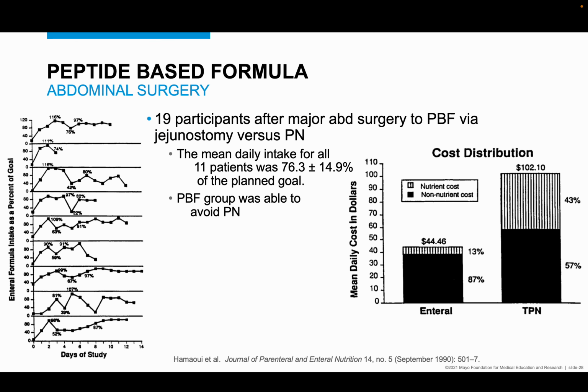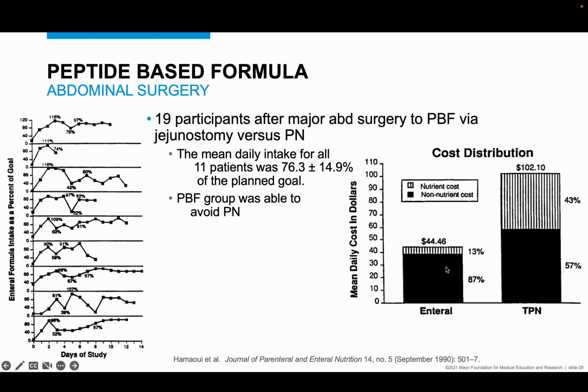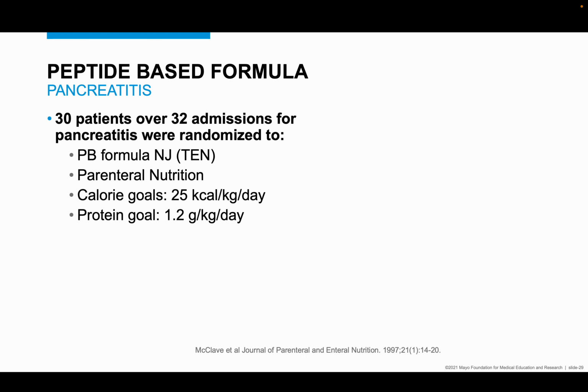So a lot of theoretical benefits, but what does the clinical data show us? Here's one of the studies in abdominal surgery patients, where they were looking at 19 patients after major abdominal surgery who were then randomized to peptide-based formula through a jejunostomy versus parenteral nutrition. And you can see the big difference there in cost, right? Parenteral nutrition was just more costly, but both were able to meet their nutritional needs. And in the peptide-based formula, most were able to avoid use of parenteral nutrition.